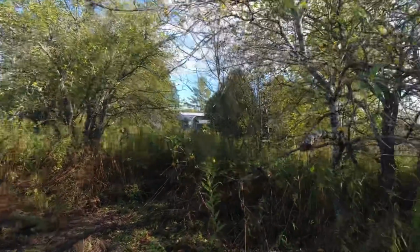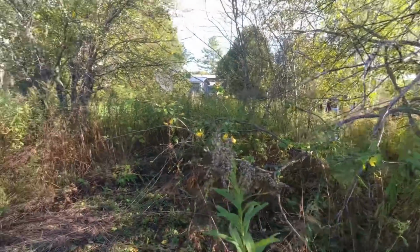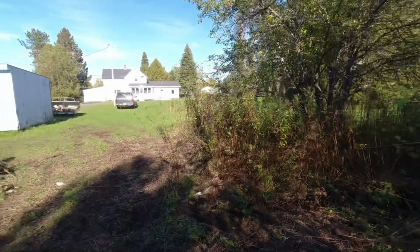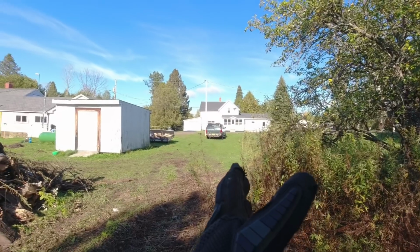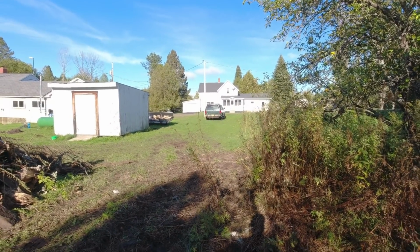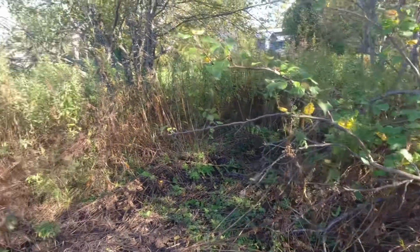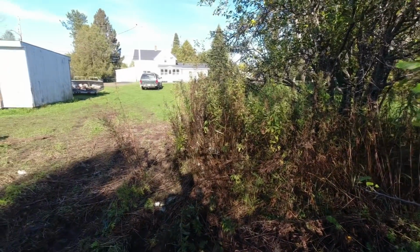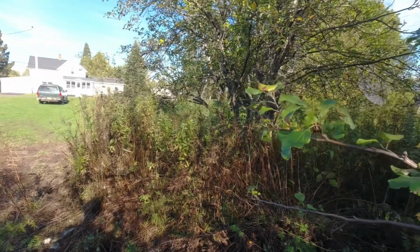The next door neighbors over here, they have the property. They actually own these trees. And our property line is actually like right here, kind of where I cut into there. That's pretty close to our property line. I've been pulling some garbage out from underneath these trees and kind of separating it. It's a big job. I mean, they're not going to mind if I clean this up.